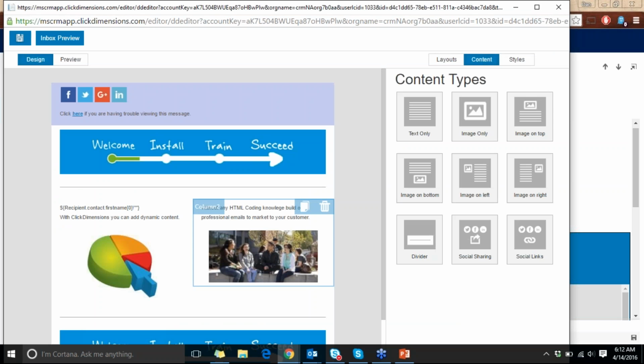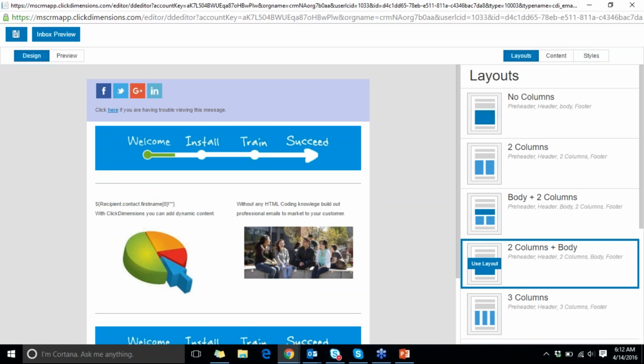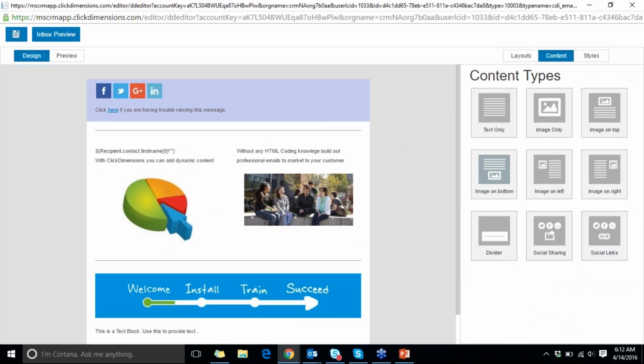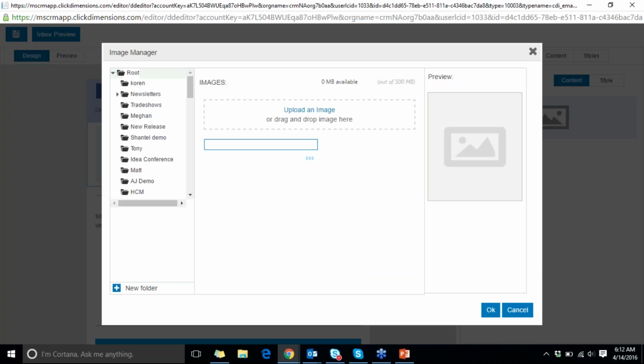So like I said, I'm going to open up this drag and drop editor, and we'll have a look at it. So it's very simple. You have a variety of layouts you can start with. And then from that, it's just a matter of adding content. So we can go in, add a new image, select the image. It'll open up our image manager.